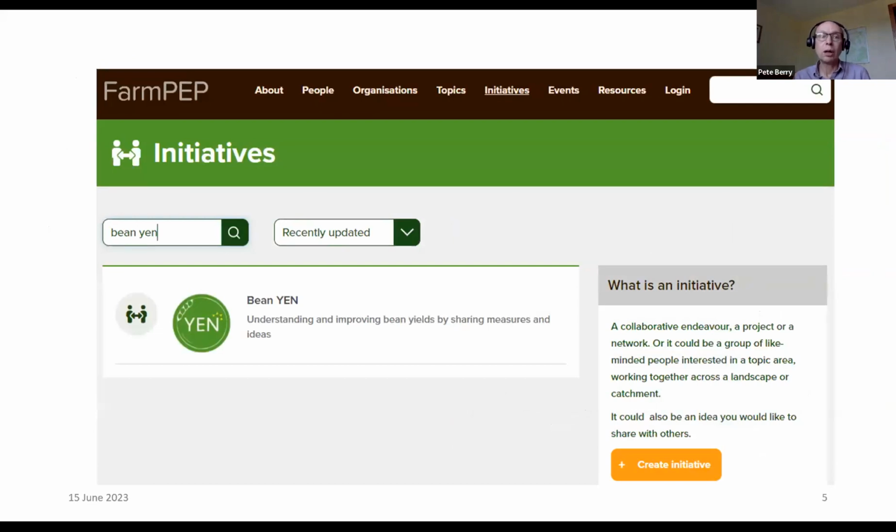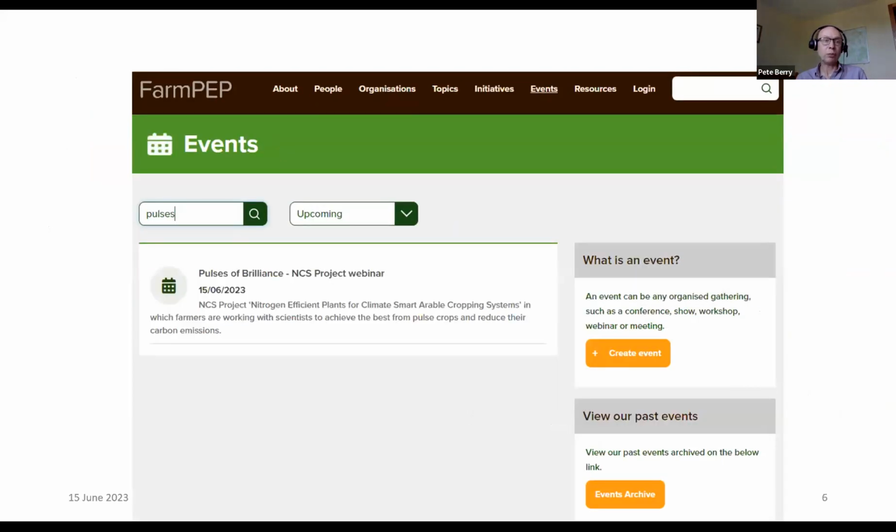Initiatives, well, it's going to be a place where you can find out about any relevant initiatives associated with pulses. Here we've got an example of the Bean Yield Enhancement Network, but it will have all the relevant initiatives on there for you to find. Events, similarly, all the relevant events will be there at the touch of a button to find.